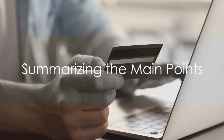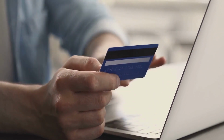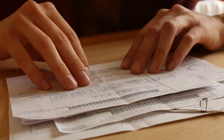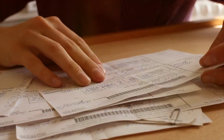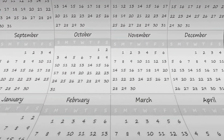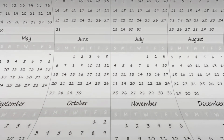Let's recap what we've learned so far. We've taken a journey into the world of credit card statements, breaking down the often confusing terminology and concepts into digestible bites. Starting with the billing cycle, we've come to understand that this is essentially the period of time between billings. It's within this window that all your transactions, credits and fees are compiled, then issued as a monthly statement. Keeping an eye on your billing cycle can help you manage your spending and payments more effectively.